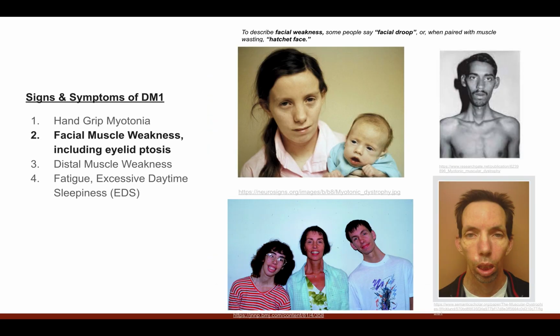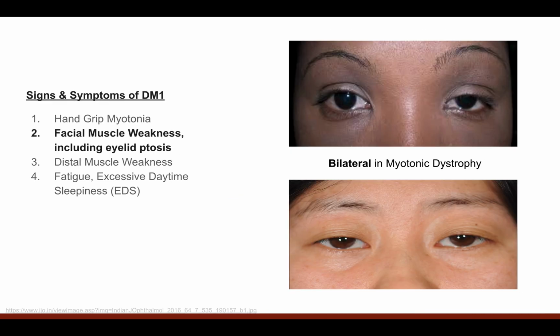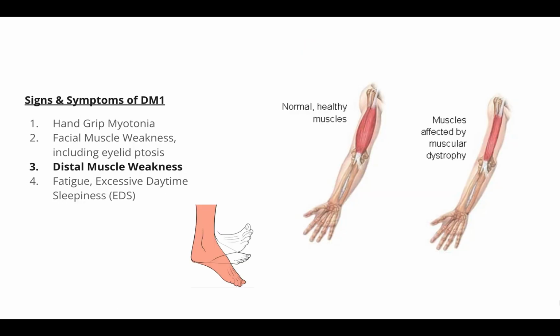Another sign of DM1 is facial muscle weakness, which can include eyelid ptosis, or pathological drooping of the eyelid. Facial weakness can also show as eyelid ptosis or is paired with trouble chewing or swallowing. We often see eyelid ptosis unilaterally as above, which can be easier to recognize, although in DM it typically shows bilaterally as below. Distal muscle weakness may also occur in individuals with DM1.